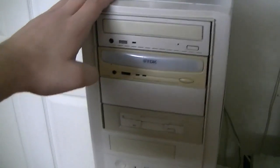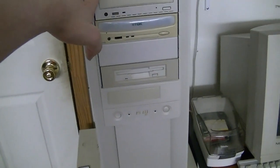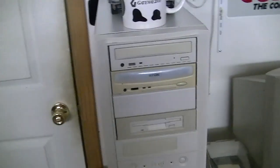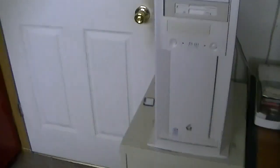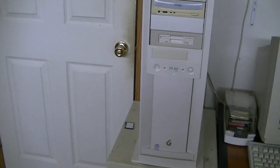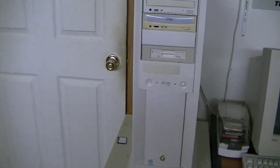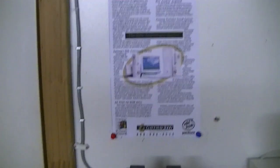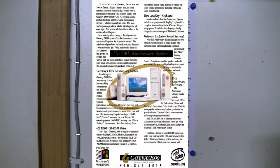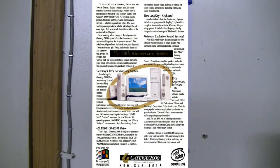Turns out that this Gateway 2000 was Gateway 2000's 10th anniversary edition computer. And it's actually quite rare. It was sold in November of 1995 for their 10th anniversary. I printed out a copy of the ad right here. I'll probably just edit it into the video so you can see it better.